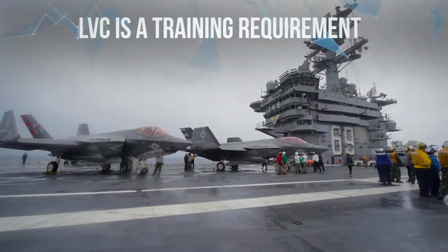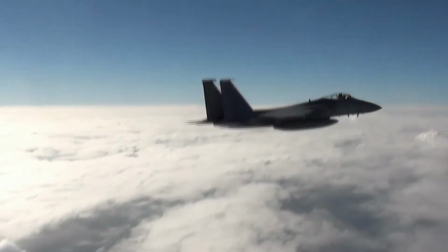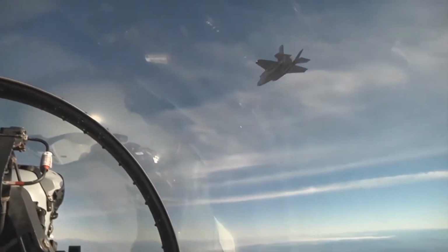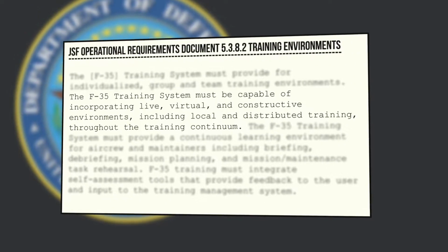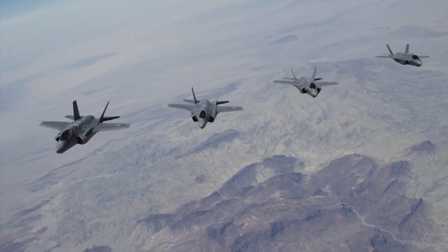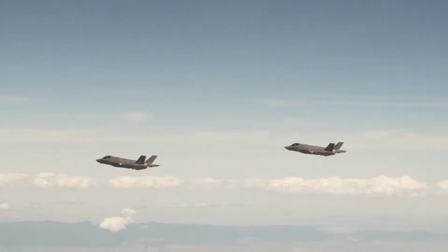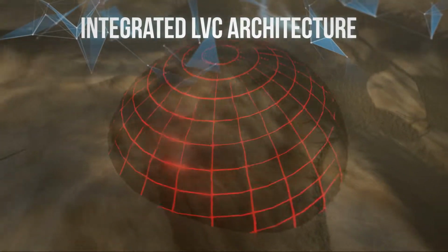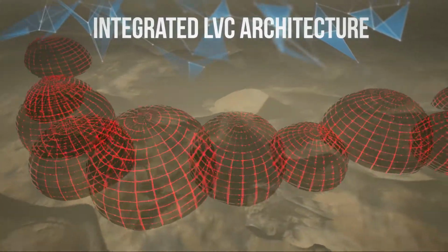For fourth-generation aircraft and weapon systems, LVC will greatly enhance training and increase combat readiness. But for F-35 pilots to train as they fight, LVC is not an enhancement, it's a requirement. F-35 air combat training requires airspace and range space that mimics the combat environment that the F-35 was built to operate in. LVC will replicate the complex threat environments in which the F-35 was designed to operate.